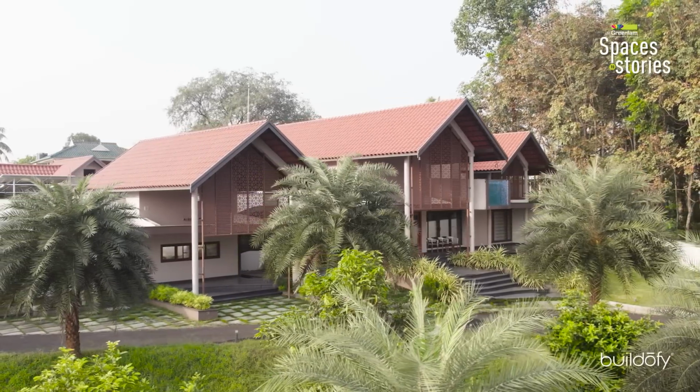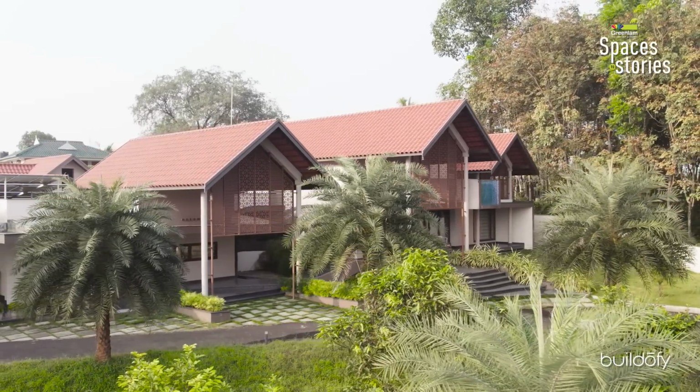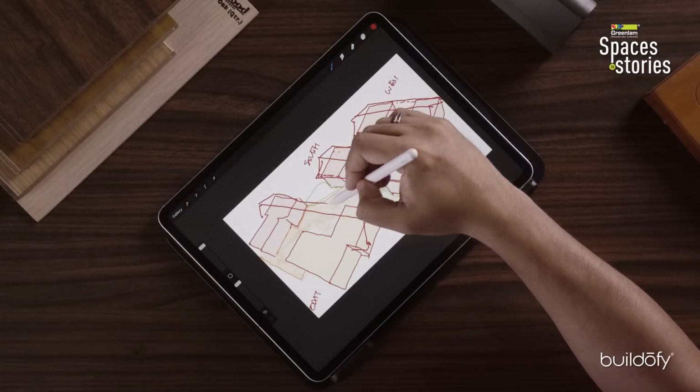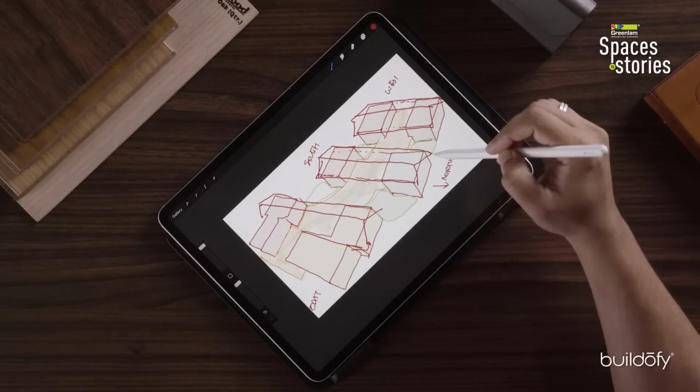The gable roofs are kept at 3 different heights so that the surprise nature, or that asymmetry, is maintained. We didn't want the house to be completely symmetrical.